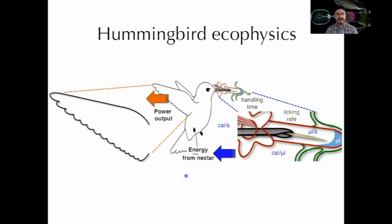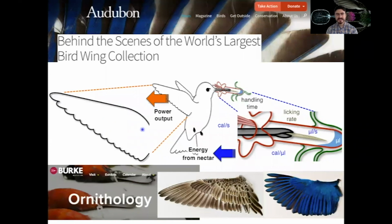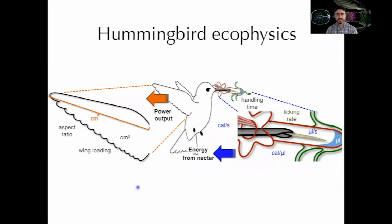To understand that, we need to understand how they fly and how their wings work. We're lucky that here at the Burke Museum, we have the largest spread wing collection of birds in the world. And this allows us to perform measurements such as the length and the area and other measurements that are related to aerodynamics and how they use their wings to actually provide that lift that they need to sustain themselves.